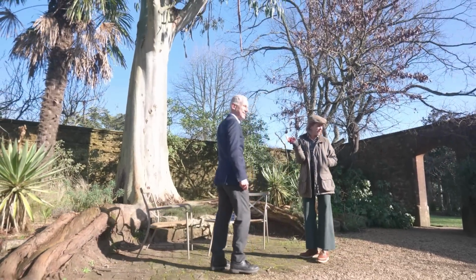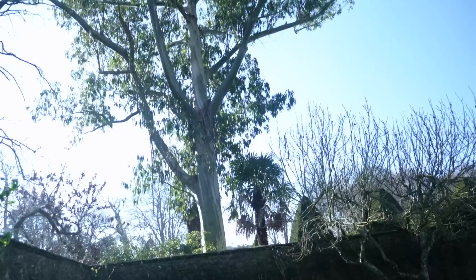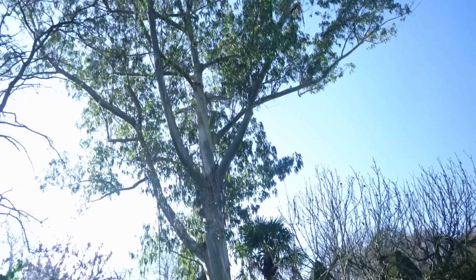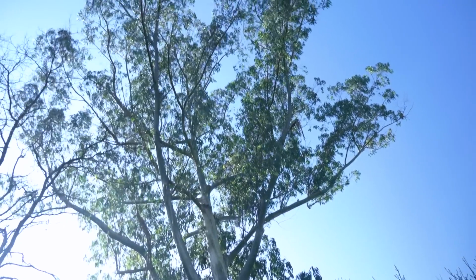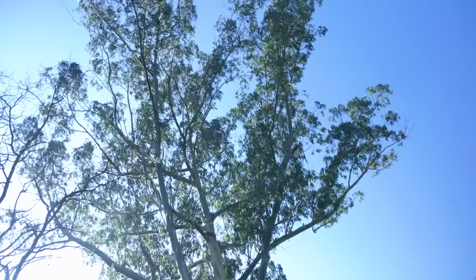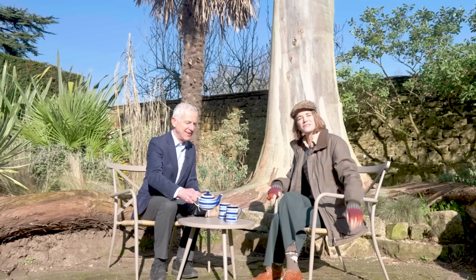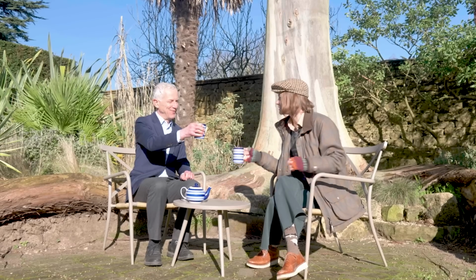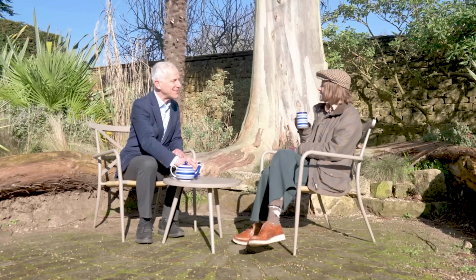I'm afraid I'm going to have to agree with you. Yes. I mean, I love the Great Court. Don't get me wrong, but there's just something spectacular about this tree, eucalyptus, and then brought us some tea. Cup of tea, yeah. Well, brilliant. Do you know what? We do have the sun, and when you look at it, it is rather warm. So, cheers. Thank you, Giles. What an absolutely spectacular garden.